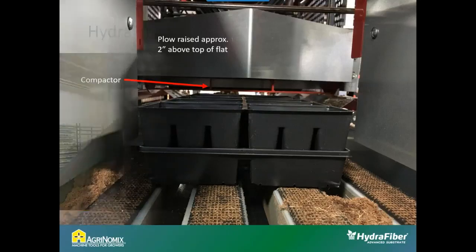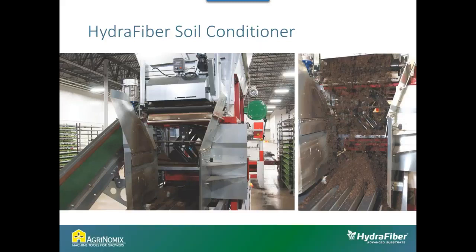I believe it's talking about the soil conditioner. Yeah. So this is something that we developed with Agronomics. Now, there are some customers who opt not to go with this piece of equipment. It mounts on any hopper on top pot filler like this KBXL. It also works with non-Agronomics machines. But that being said, what it does is it helps control the flow.